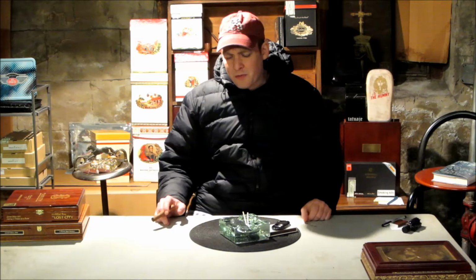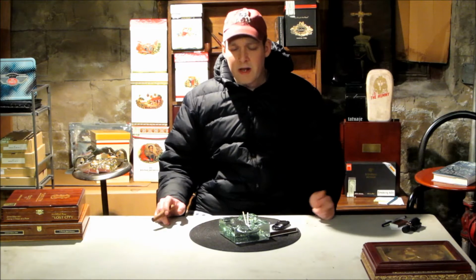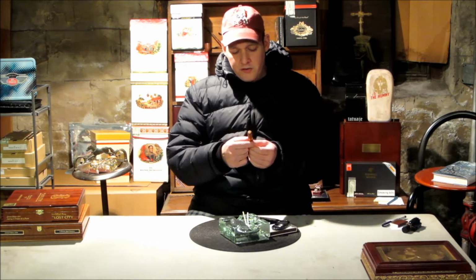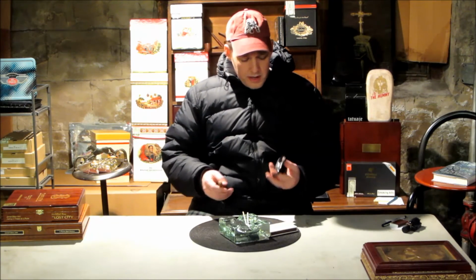I pay maybe a little over 200, 250 for a cabinet of 50, something like that. I'm very tired, I can't remember the exact price right now. When I edit the video, I'll stick it in there. But these are just fantastic little cigars to have. So without further ado, why don't we light up right away.